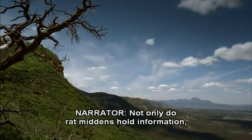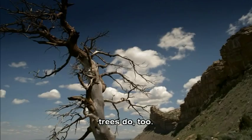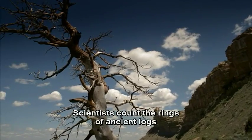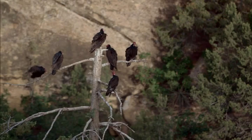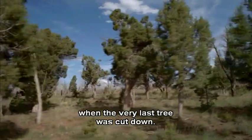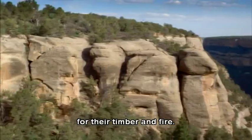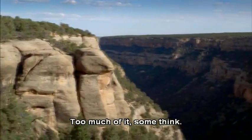Not only do rat middens hold information, trees do too. Scientists count the rings of ancient logs to give the exact date when the very last tree was cut down. The Anasazi used juniper and pine for their timber and fire. Too much of it, some think.